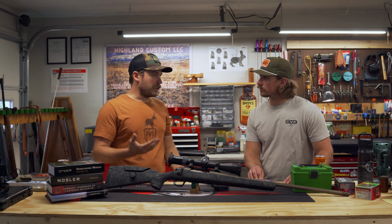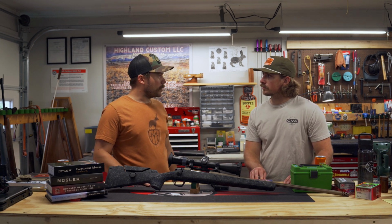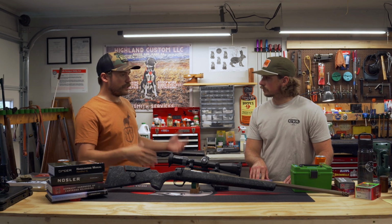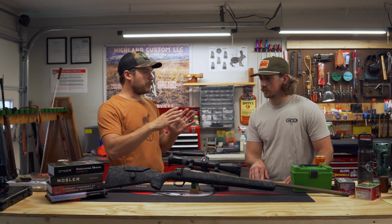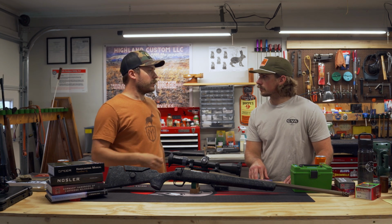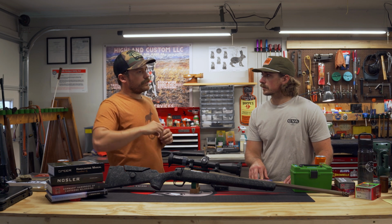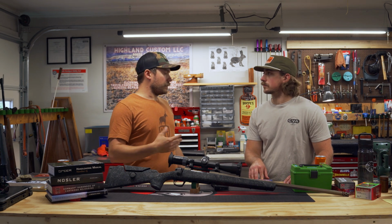And a lot of the varmint bullets today are in that style, because since that copper and that lead aren't bonded other than just the shape of the bullet, when it hits something, it's very explosive. You'll see that lead separate from that copper jacket.